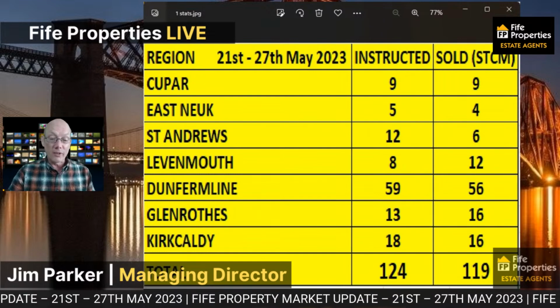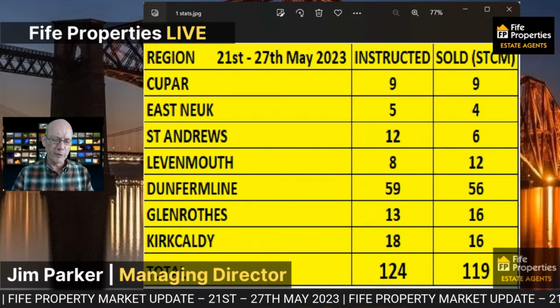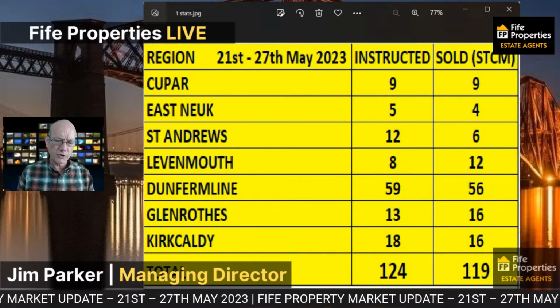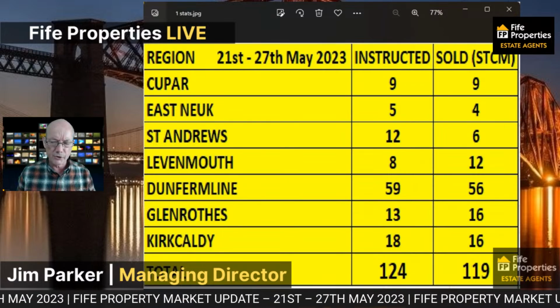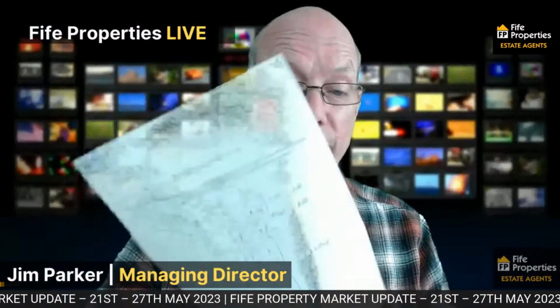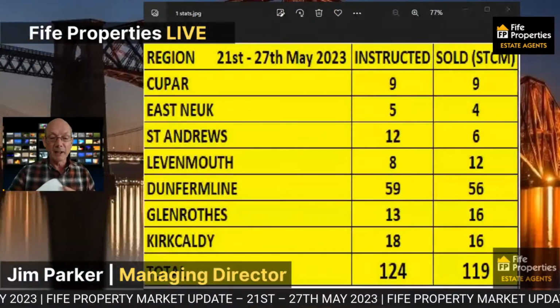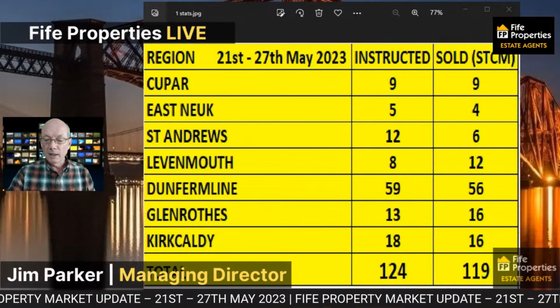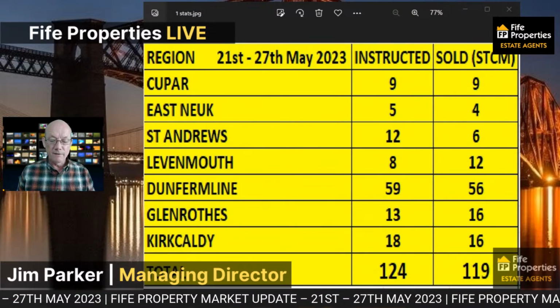Okay, so here we go. That is these numbers. Now, before I talk about what's been sold and what's coming soon, I can split these numbers into categories. So I did a wee ready reckoner here, and I'll just bring it up now. I broke these numbers down into price bandings. Why did I break them down into price bandings? Well, it was in order to see where the price points are actually selling very, very well.